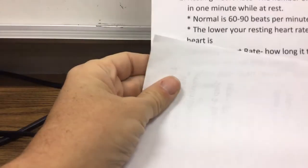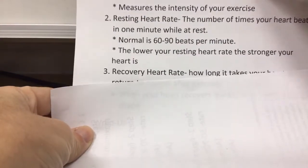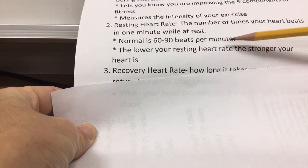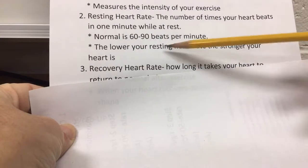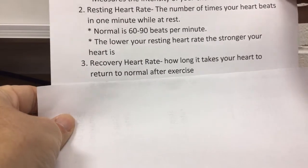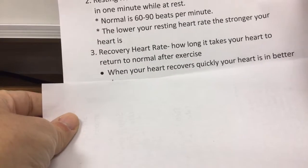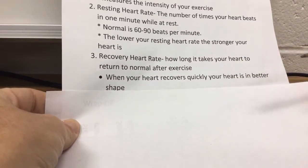Okay, then we have our very last one, which is recovery heart rate. So make sure you know this about resting heart rate, that the normal is 60 to 90 beats per minute. And the lower your resting heart rate, the stronger your heart. So if your resting heart rate is lower, your heart is stronger. Okay? Your recovery heart rate is how long it takes your heart to return to normal after exercise. And again, when your heart recovers more quickly, your heart is in better shape.